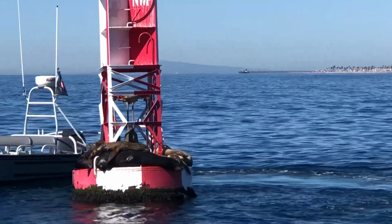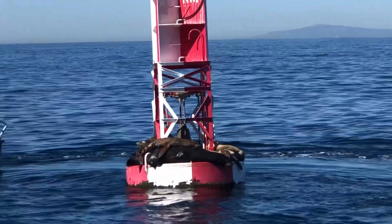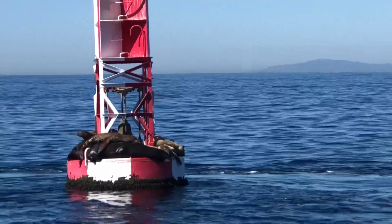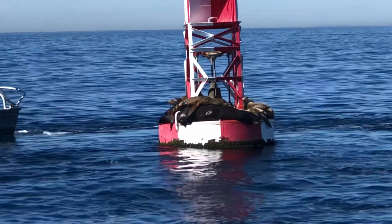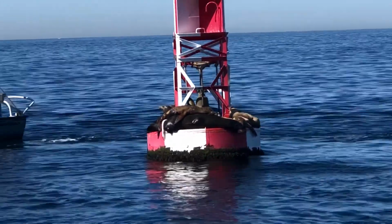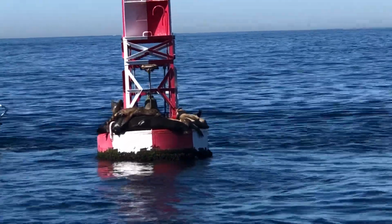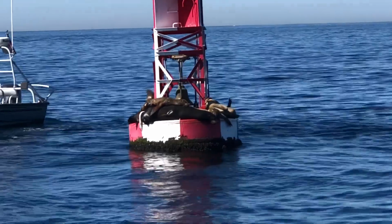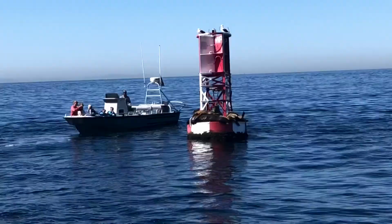They love that bell. See, they're making weird noises. I don't understand. That guy said he couldn't make any noise, but I feel like I heard more. Remember, these are sea lions, not seals. They say they couldn't bark. Look at that. They're so weird.